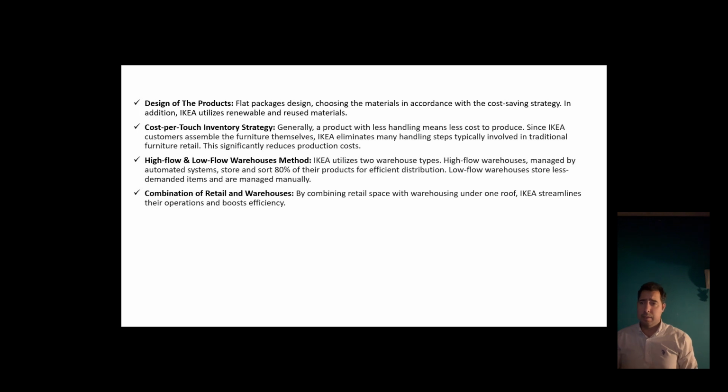Design of the products: flat pack design, choosing the materials in accordance with the cost-saving strategy. In addition to that, IKEA utilizes renewable and reused materials. Cost per touch inventory strategy. Generally, a product with less handling means less cost to produce. Since IKEA customers assemble the furniture themselves, IKEA eliminates many handling steps typically involved in traditional furniture retail. This significantly reduces production costs.